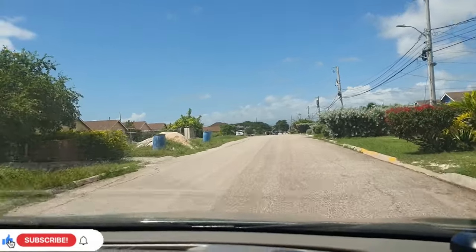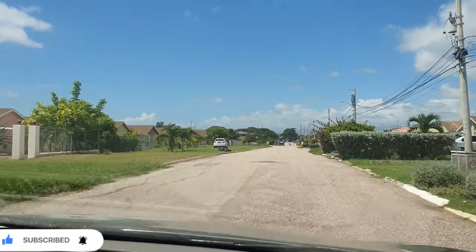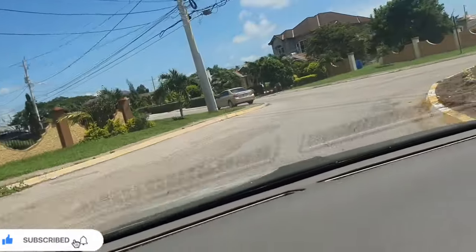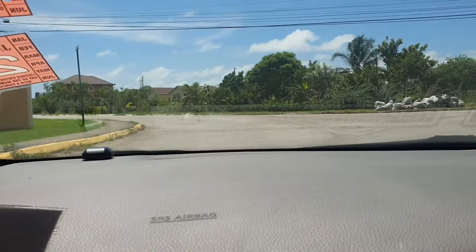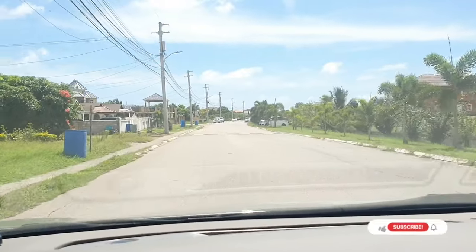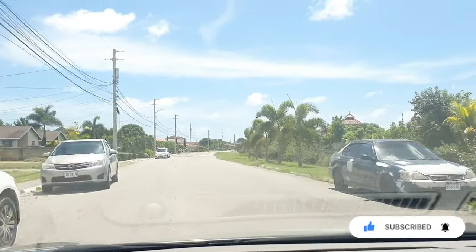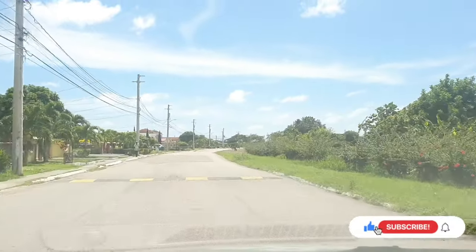Okay, so residents who are moving in now will continue using this entrance until that road is fixed. But you still have to come through New Harbor Village to the security post. Coming from New Harbor Village to the security post, come right here and take the left. This road will take you to the second roundabout in New Harbor Village 2. This is only for residents moving in now. By the time the other blocks are ready, our proper entrance will be ready.